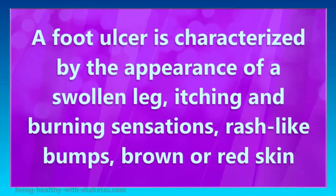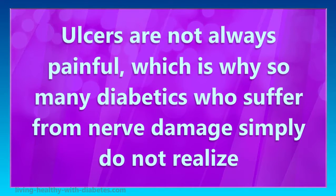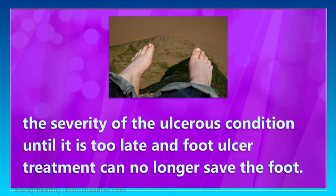A foot ulcer is characterized by the appearance of a swollen leg, itching and burning sensations, rash-like bumps, brown or red skin discoloration and scaly, dry skin. Ulcers are not always painful, which is why so many diabetics who suffer from nerve damage simply do not realize the severity of the ulcerous condition until it is too late, and foot ulcer treatment can no longer save the foot.